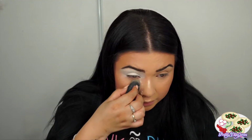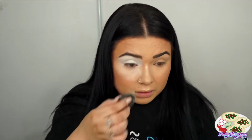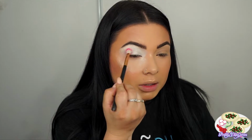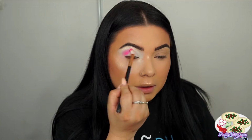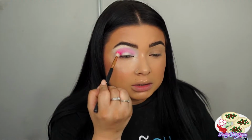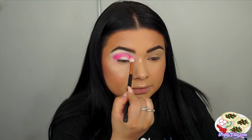Alright, so I'm going to apply some translucent powder under the eyes just so any fallout comes out, I actually catch it, and it doesn't mess up my whole look. So I'm going to apply the pink shadow on my crease. I kind of first go ahead and apply it so it could be my guideline. Then I start building the color. So I'm just going to go slowly.